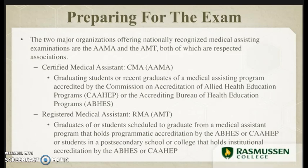But with this, it isn't the only exam that this service offers. They also do other certifications and registrations. The big thing that I will say here is that being a registered medical assistant, not that there's anything wrong with it, is a little bit of a detriment just because you aren't able to do as many things as a certified medical assistant. And not much continuation of education is available for you guys. So keep that in mind. Everyone here at Rasmussen will be certified, so always a good plus there.